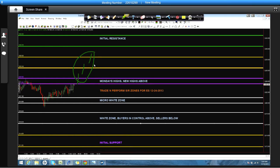And then the other part of it will be rotations are very small. We've obviously already had gap fill. We're opening right where we closed yesterday, as you can see right here, so that's not an issue. The other issue is in order to have this, we'll get above gap, and then the rotations down tend to be very small, and we'll tend not to have a trend line break.